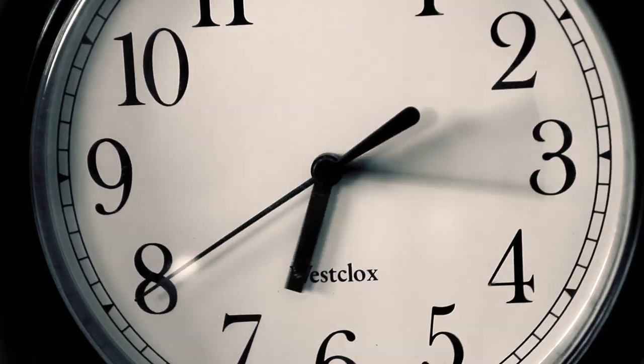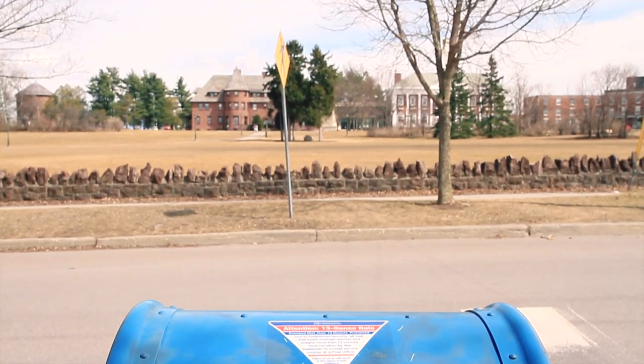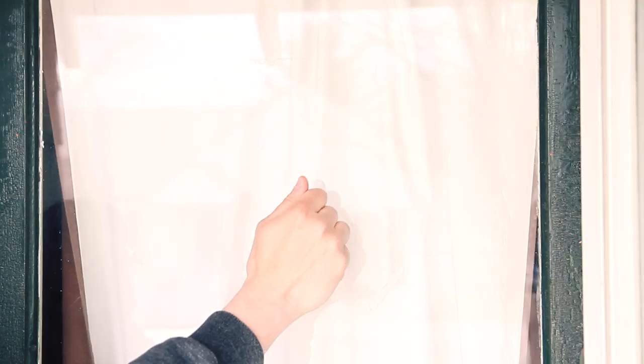Within a couple of weeks, you'll receive a package in the mail. Put your winning cap in the included envelope with your completed registration form. Then slip it in the mail. In 6 weeks, you'll have a package at your door.